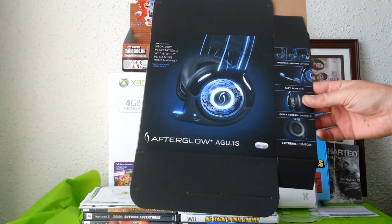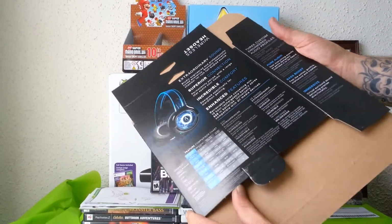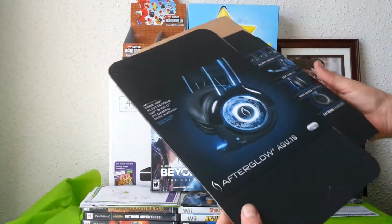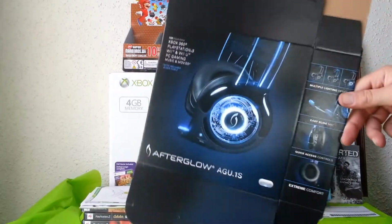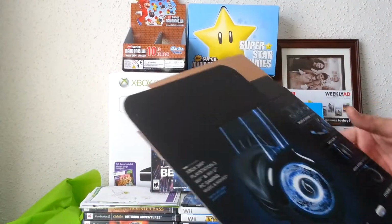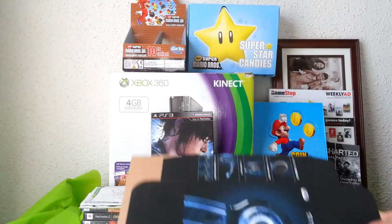This is just an Afterglow box, never been opened whatsoever. It is flat and in completely mint condition. I figured it takes up very little space. I can slip it in one of my boxes of the posters I have in the hallway. It's not going to take up any room whatsoever, so why not take it?